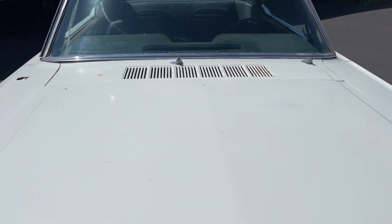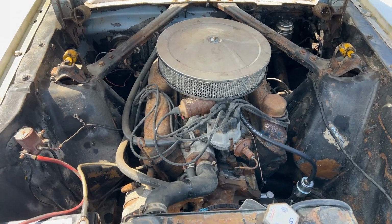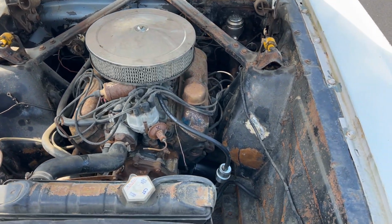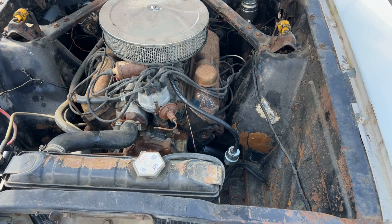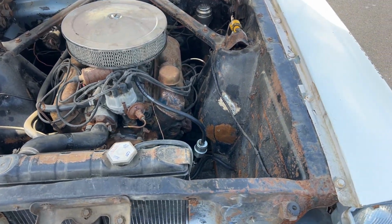Take a quick look underneath the hood here. There she is, 289. Like I said before, it has a 4-barrel on it now. It's not a glamorous engine bay, but it's got room for potential. As long as they have the time and the means, they could pull this out, detail the engine bay, repaint it.